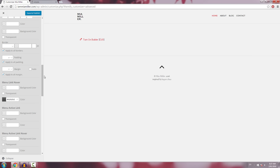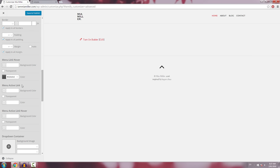And what we want to do now is also change the menu active link. So what that is, as you can see now, we're actually on the home page. So that's why it shows up red. So we want to change the color of that to just black. So make sure you don't change the background color. This is the background color. And when you do that, it basically adds a background to it. So as you can see, something like that. Okay, so we're going to change this to just black, just keep it nice and simple.